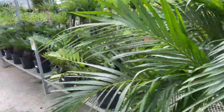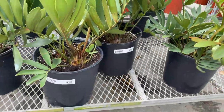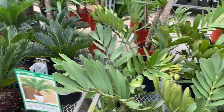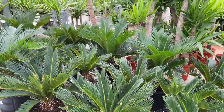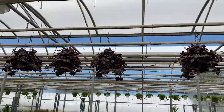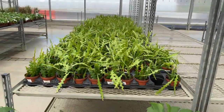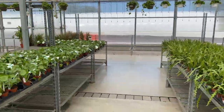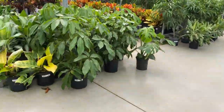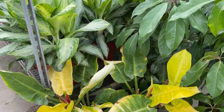Ooh, what are these? I think this is like a cardboard palm or something. Yeah, cardboard palm. And they are $79. They are very intriguing. Lots of sago palms. Got some Tradescantia Zebrina up there. Lots of rickrack cactus. And lots of pileas for $5.99. Some Moonlight Philodendrons for $69.